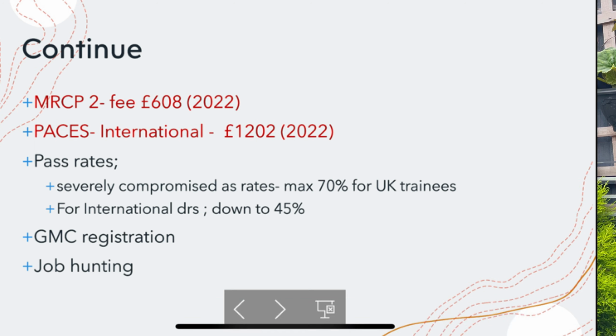Now, it is probably beyond the scope of my talk to describe each and every step involved in MRCP, because it's a very stringent process. It's a very competitive exam. It needs a lot of studying, a lot of dedication to your specialty, and it needs a lot of budgeting and funding as well. It's a long-run exam. It's not quick that you can finish in a few months. It would take at least years.